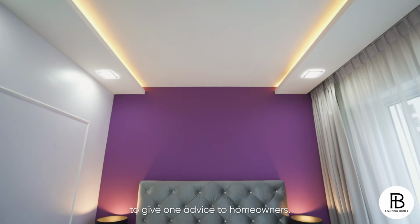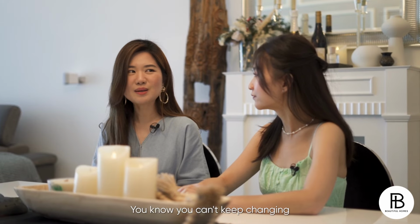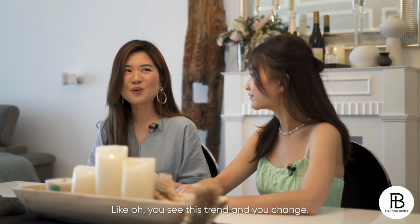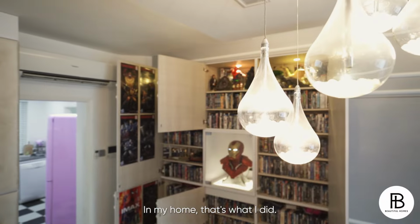If I were to give one piece of advice to homeowners, I would say don't follow trends. This home renovation, the home itself, is a big ticket item. You can't keep changing it like how we change clothes, right? Like, oh, you see this trend and you change. I feel that you should personalize it. In my home, that's what I did.